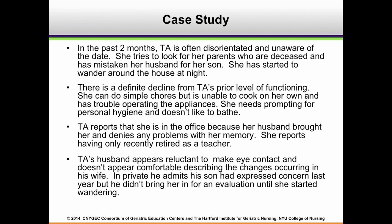In the past 2 months, this is information you get as a primary care provider, TA is often disoriented and unaware of the date. She tries to look for her parents who are deceased and has mistaken her husband for her son. She has started to wander around the house at night. There's a definite decline from TA's prior level of functioning. She can do simple chores, but she's unable to cook on her own and has trouble operating the appliances. And she needs some prompting for her personal hygiene, doesn't like to bathe anymore.